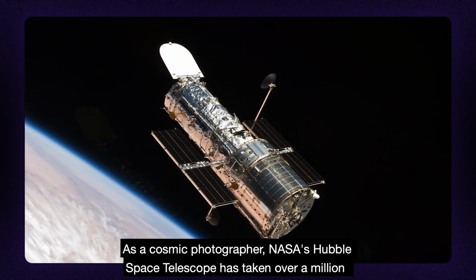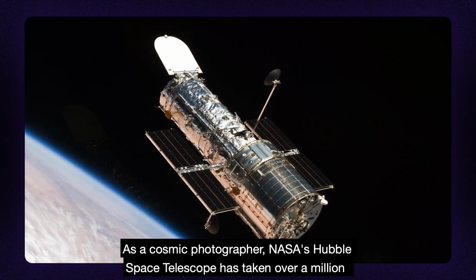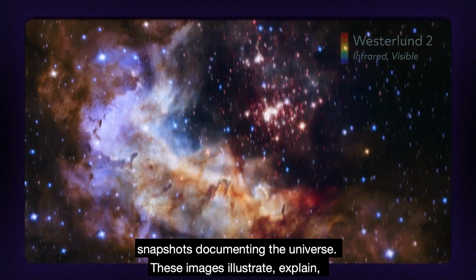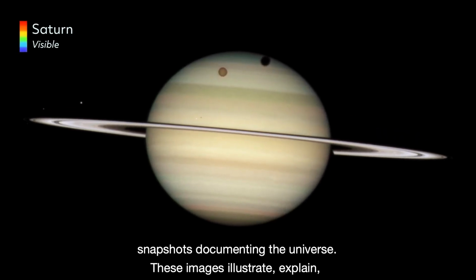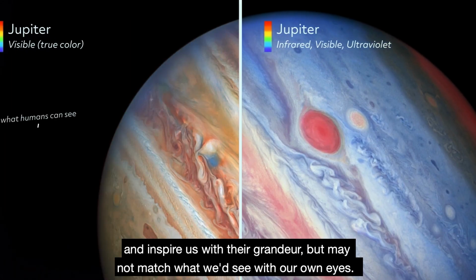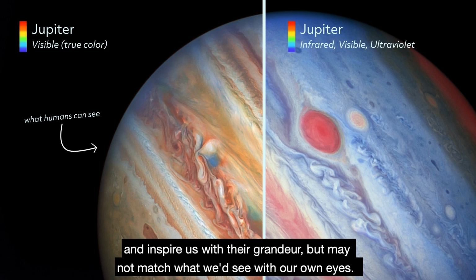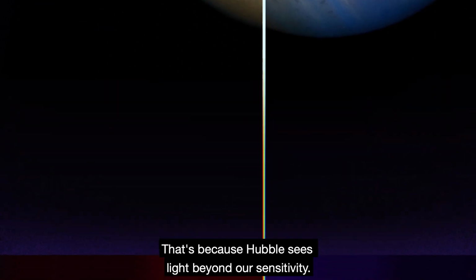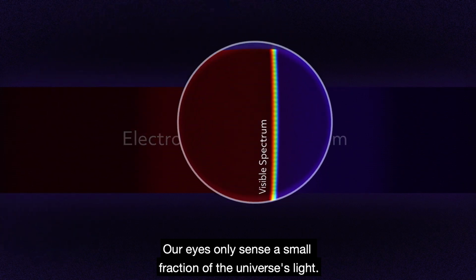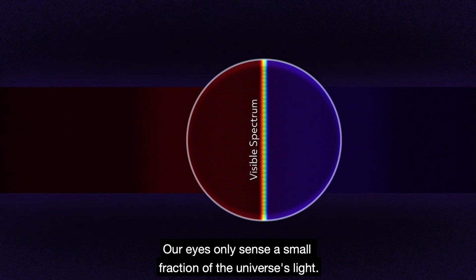As a cosmic photographer, NASA's Hubble Space Telescope has taken over 1 million snapshots documenting the universe. These images illustrate, explain, and inspire us with their grandeur, but may not match what we'd see with our own eyes. That's because Hubble sees light beyond our sensitivity.